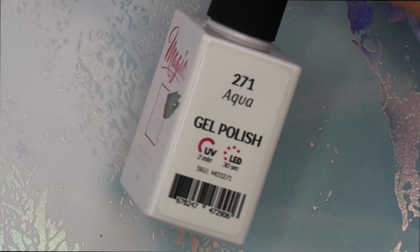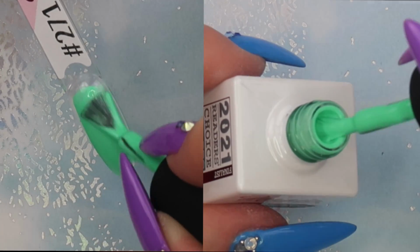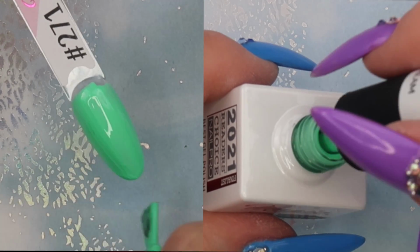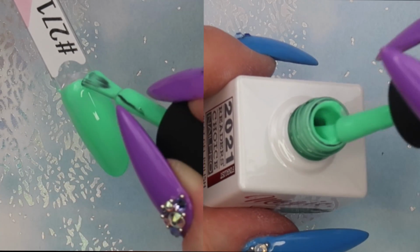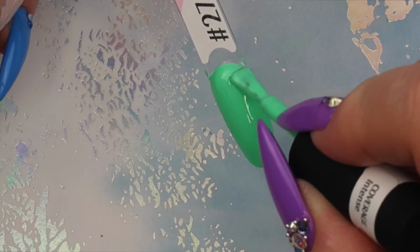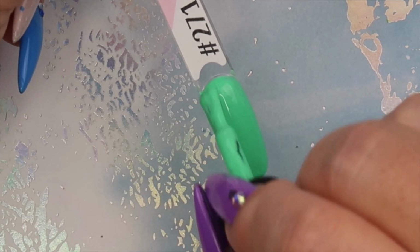Next color is a green color, Aqua number 271. This one reminds me of Cactus Bloom from Light Elegance. I don't know, is this really an aqua color? I thought aqua had more blue to it, but I could be wrong. Nonetheless, that's the name of this color. Very pigmented, a great summertime color. I don't think this is your neon mint green, but it is a very pigmented green.